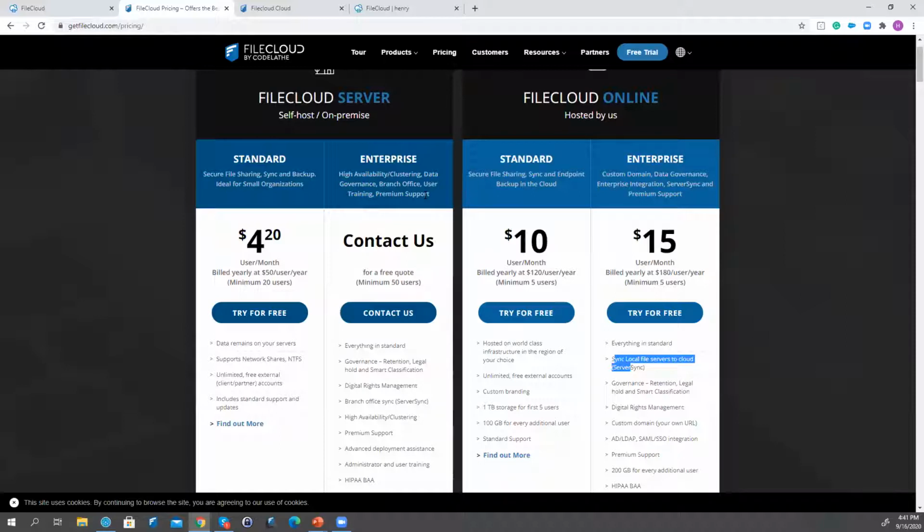So if your users are all accessing the local server, but you want to keep it that way, but you also want them to be able to access from anywhere, then you could just have it syncing to our cloud, and then as soon as they leave the office and need to access from anywhere, they can now sign into FileCloud and still access from anywhere if needed. But all that data will constantly be syncing back and forth between our cloud and the server.